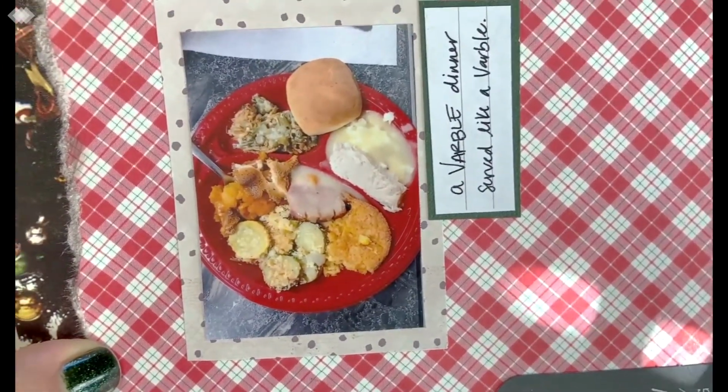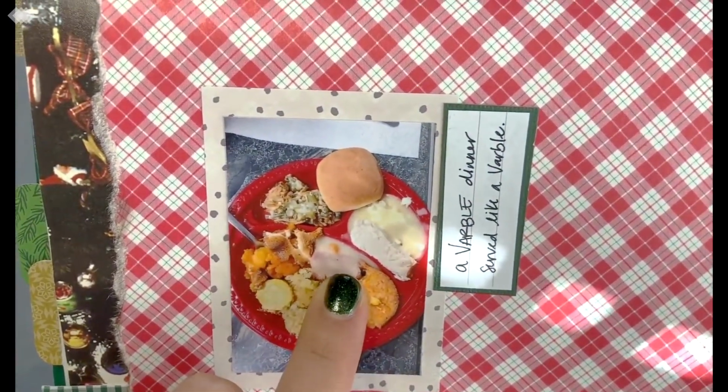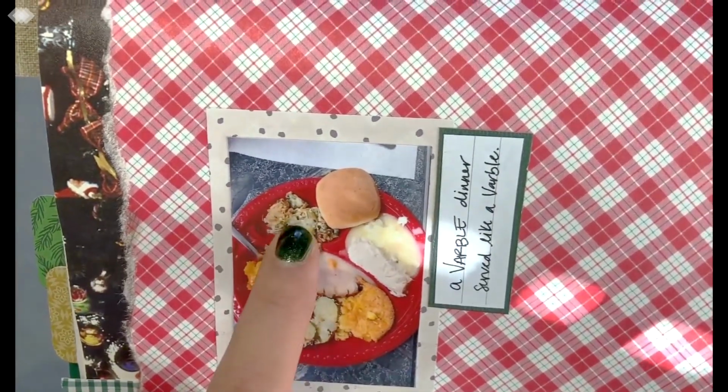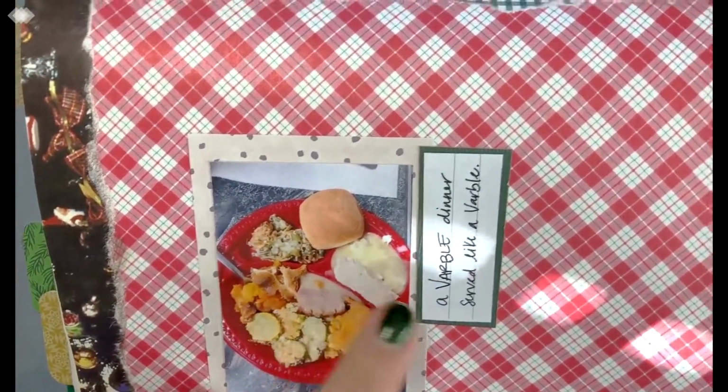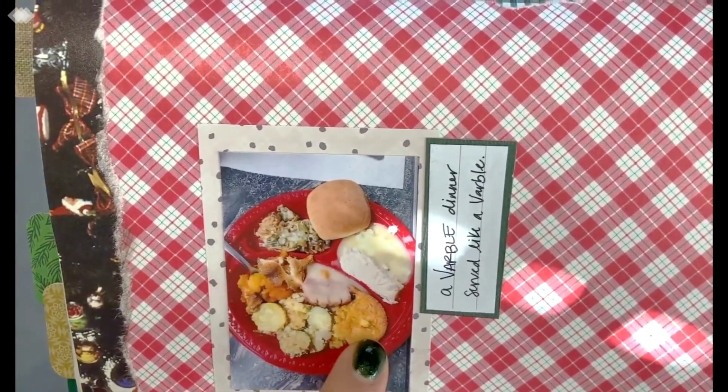And it was the first time for me that I had corn casserole, ham, sweet potato casserole. That was the first for me. I'm used to the green bean casserole and the turkey, of course, and the mashed potatoes. But I had never had sweet potato casserole and the corn casserole.